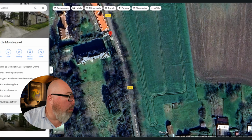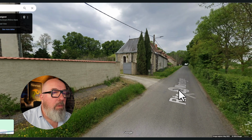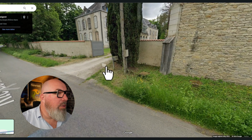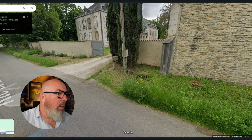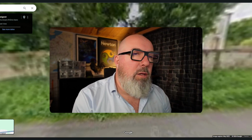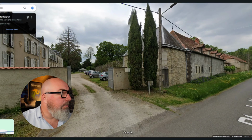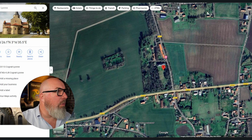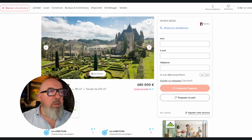Let's see if we can get a street view, shall we? There you go, so there's the actual chateau itself. Yeah, so that is basically the outbuildings going along there. Whether they're actually included doesn't mention, but I'd like to think they were included with it. Come on, you. Move, Google. Can we see any more? Not really. Too many trees around it. But certainly, as I said, a nice property. Well worth looking at. €724,000. Sorry, €746,000. Let's move on to the next one.